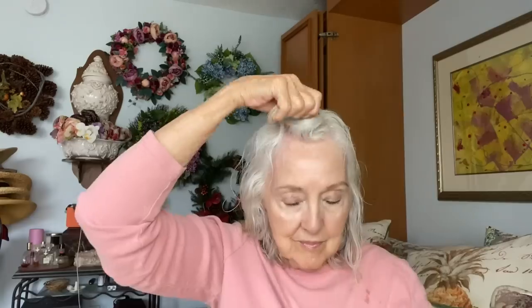So I just hold my scissors at a little angle, and then I take a clip and I clip each piece. I pull it up, straight up in the air, and then out at a little angle.